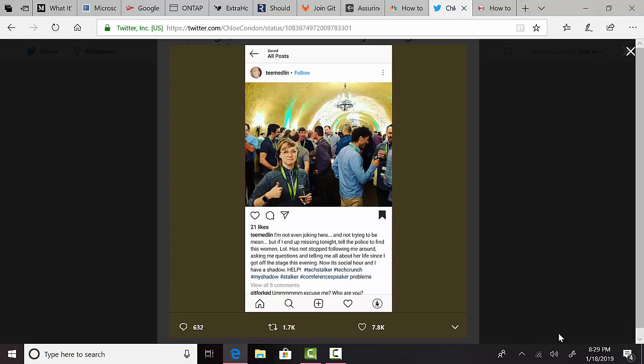The post in question featured a picture of Chloe which went viral about 3 years ago, which was ironically the featured image in her article about being a woman in the tech industry. But under the picture, the text suggested this was recent and that this woman, being Chloe, was following this guy around, asking questions and telling him all about her life. He even joked that she was a shadow and that if he goes missing to tell the police about this woman.